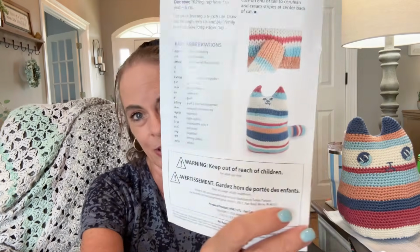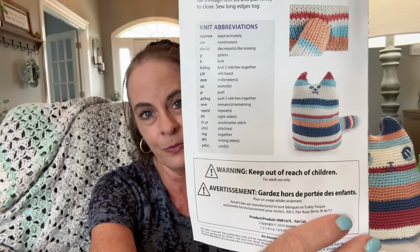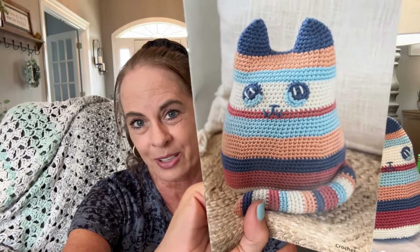But there's the knitted version if you want to knit this. Hook and Needle Kit Club, if you're unaware of it, it is a crochet and a knit. So you get that wonderful little knitted one and you get the crochet one.